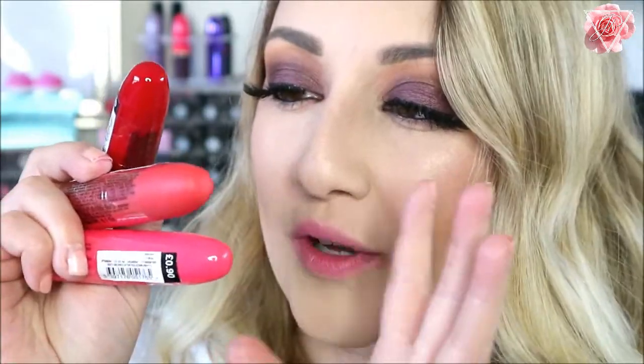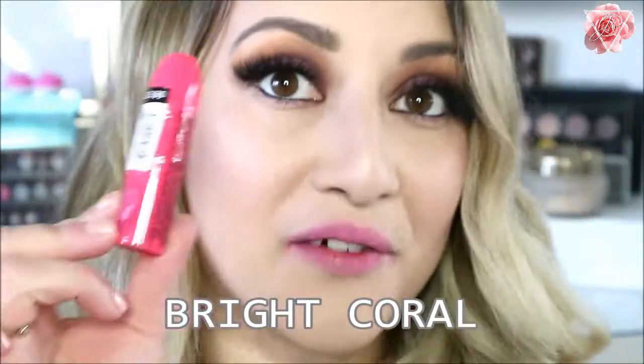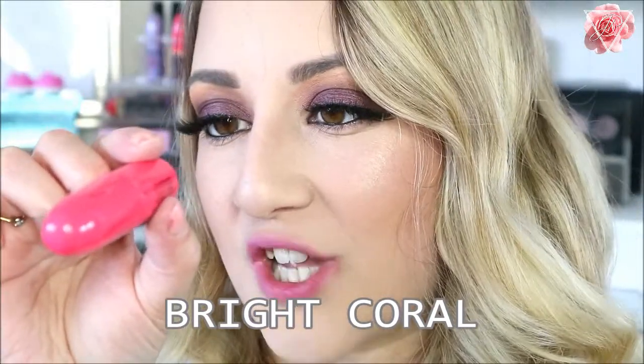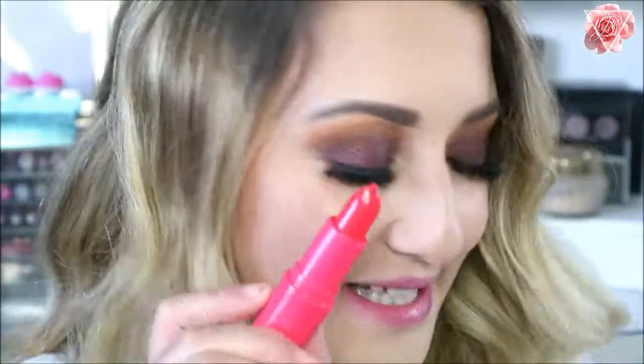Now I'm going to move on to the last three lipsticks, which is the coral and the orange and the red. So I'm going to start off with the coral, why not? This one is a luster finish, and this is in the shade Bright Coral. So let's give this one a whirl.